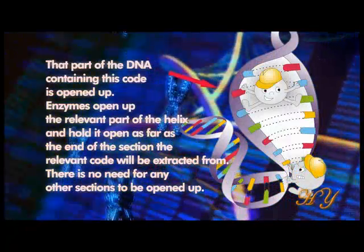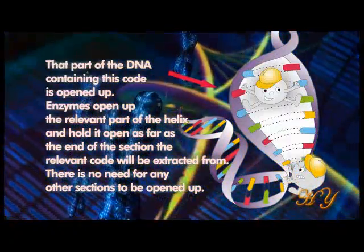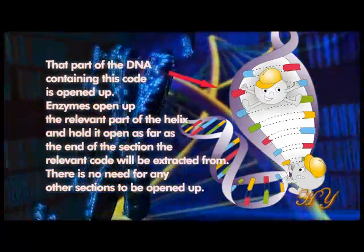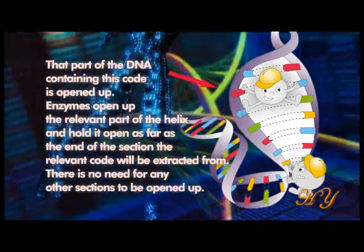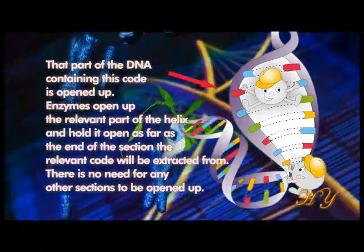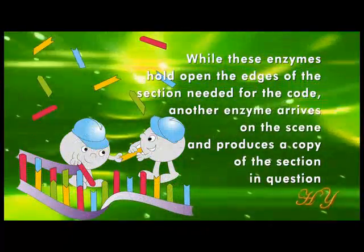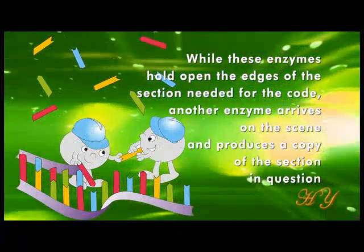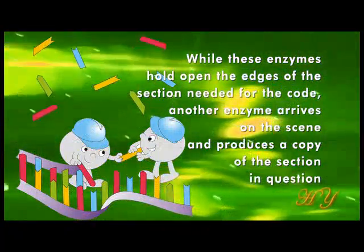That part of the DNA containing this code is opened up. Enzymes open up the relative part of the helix and hold it open as far as the end of the section the relevant code will be extracted from. There is no need for any other sections to be opened up. While these enzymes hold open the edge of the section needed for the code, another enzyme arrives on the scene and produces a copy of the section in question.